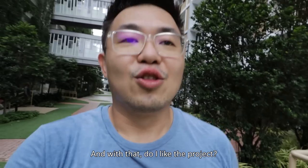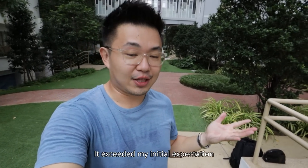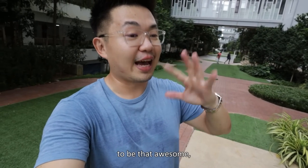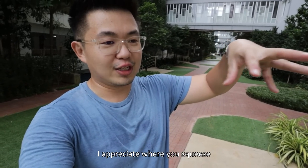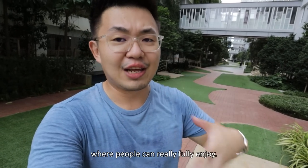And with that, do I like the project? Yes, it exceeded my initial expectation when I was driving in. I didn't expect the facilities to be that awesome. But from a developer standpoint, I appreciate where you squeeze budget in one place, save all the money, and dump it somewhere else where people can really fully enjoy.